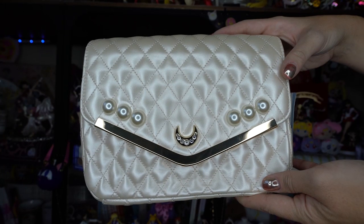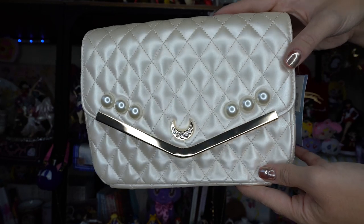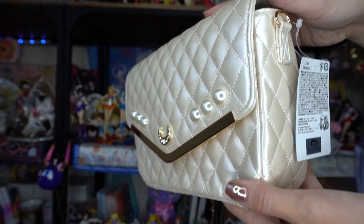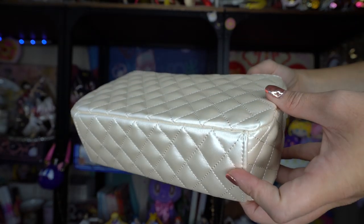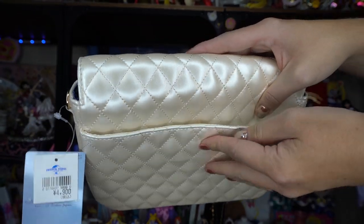Now, this is based, of course, on Princess Serenity's dress. So you have the little balls here, the little pearls, you have the sparkly center crescent moon, and then you have the quilted pattern for the actual purse. The back of it has one little buttoned pouch, so you can stick little things behind there. And this was 4,900 yen.